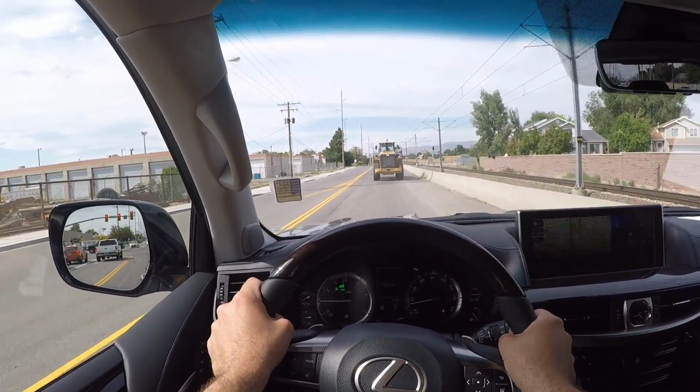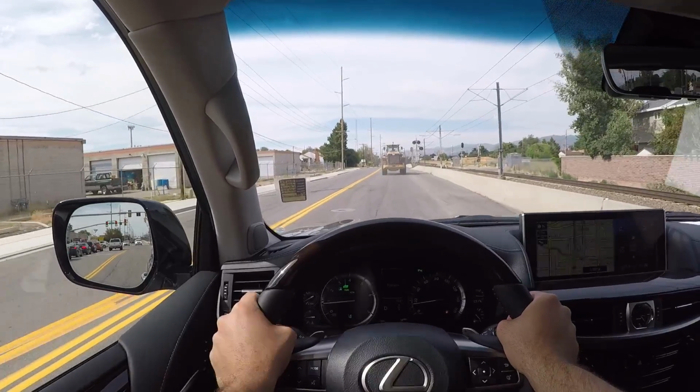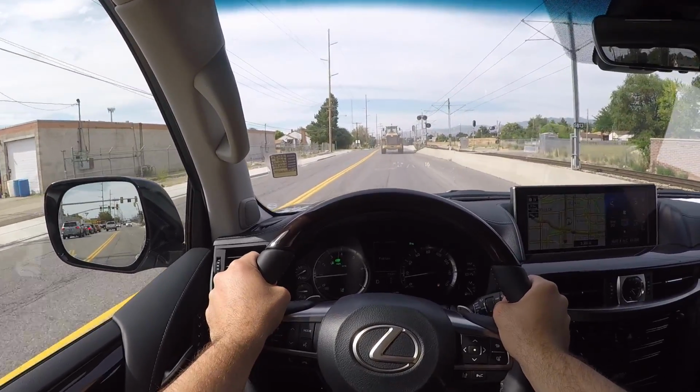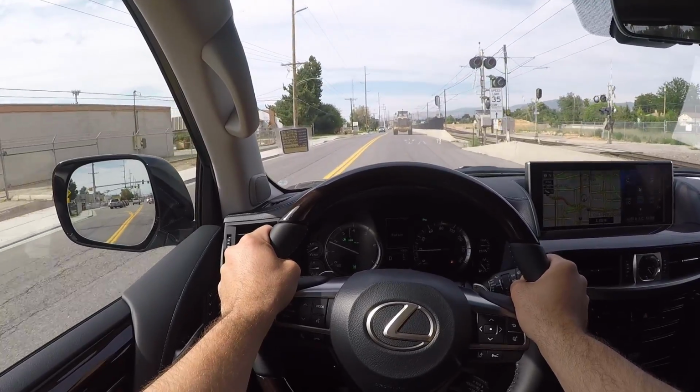Sorry, I'm just waiting for this construction vehicle to move a little bit before I try to get an acceleration with the LX 570. I think I've got enough space, so we should be able to get on it just a little bit.